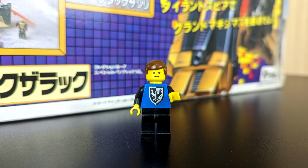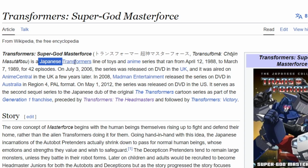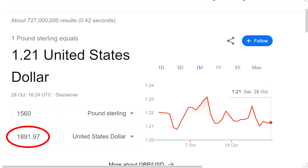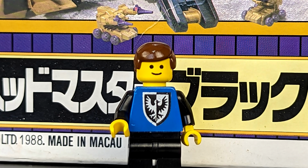For the uninitiated, what you're looking at is an authentic G1 Black Zorak, a Japanese exclusive Transformer released all the way back in 1998, of which I paid a whopping £1,560 or 1,900 Freedom Bucks for, which puts me comfortably at number 1 dumbest person alive, right there above DSP.